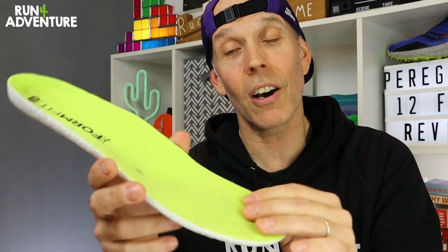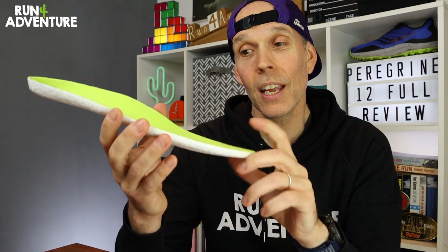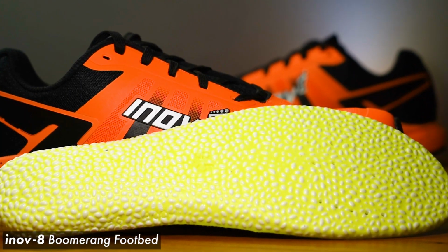And I mentioned it in our first impressions video that it looks and feels very similar to the brilliant Boomerang footbeds that you get in some of the Inov-8 shoes. I did hear of a few runners having issues with that PowerRun top sole in the Peregrine 11 sort of working loose over time and causing them some problems. So I wonder if that's why Saucony have changed the construction of the insole in the shoe. So if we just pop that back in there.